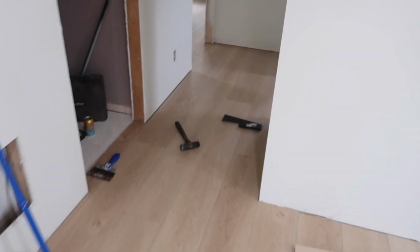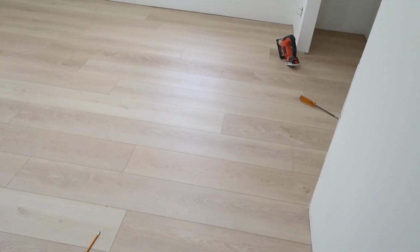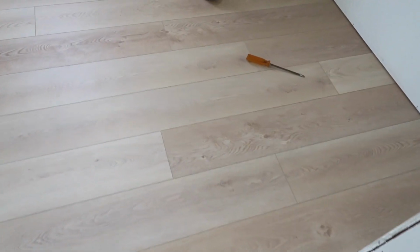But let's go ahead and show you guys the bedroom flooring. It looks so good. Okay, well, let's show you the main bedroom here first. We got the closet done.